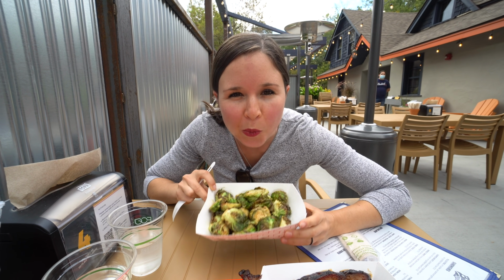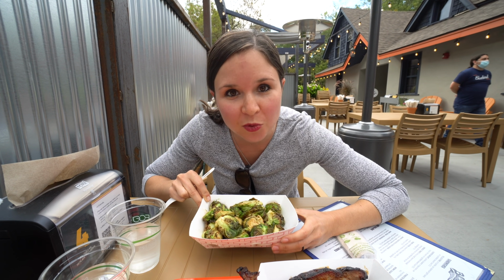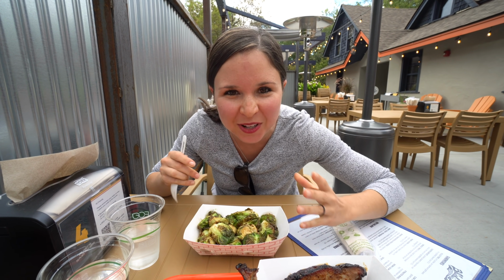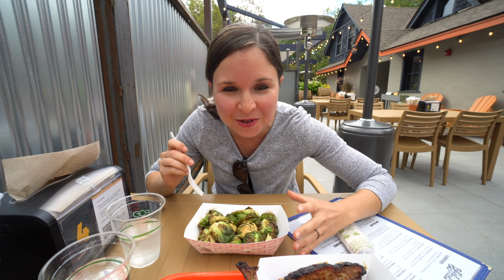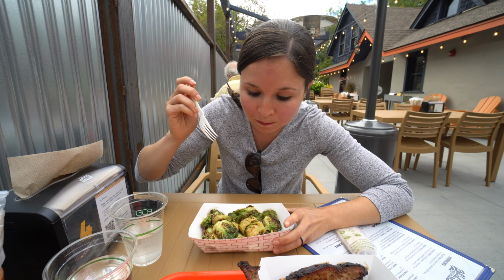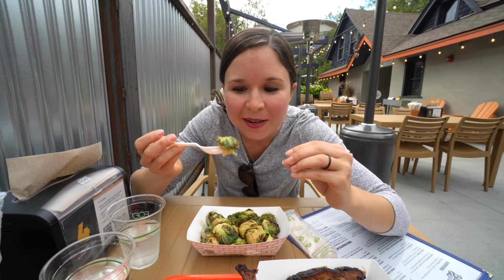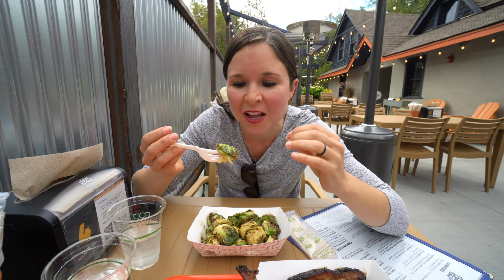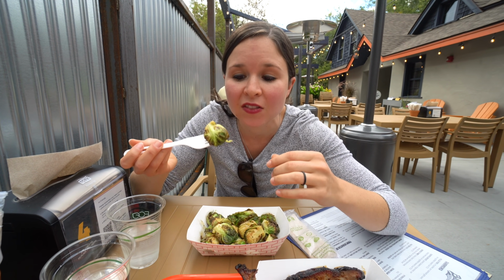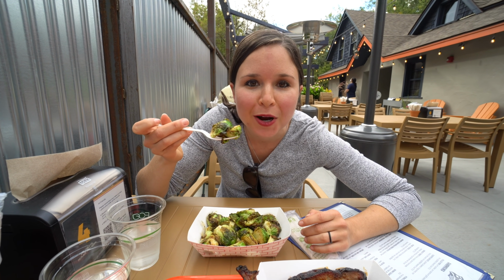I know this might seem like a weird thing to get at a barbecue restaurant, but I read they were really good, and Brussels sprouts are one of my favorite vegetables, especially when you put sauce and roast them and get them crispy. These are gonna be really good, I can tell. They have the perfect mix of fresh tasting, but also that crispy, burnt taste as well. And then the sauce that's on there just gives it a little bit of sweetness. And these are kind of just like Brussels sprouts candy.